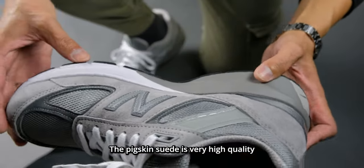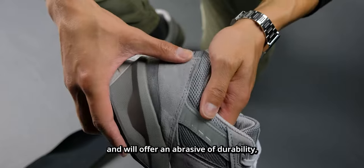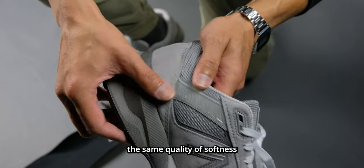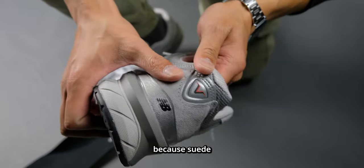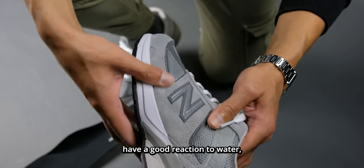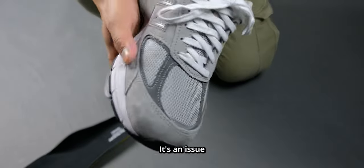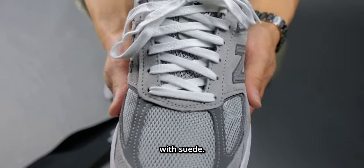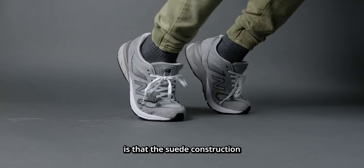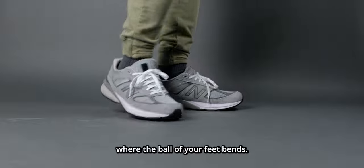The pigskin suede is very high quality and nice, and it'll offer abrasive durability, but it will not offer the same quality of softness once it touches water, because suede doesn't really necessarily have a good reaction to water. And it's not necessarily a 990 V5 only issue. It's an issue with all types of different shoes with suede in it. Another plus of this shoe is that the suede construction is perfectly made where the upper will not crease where the ball of your feet bends.